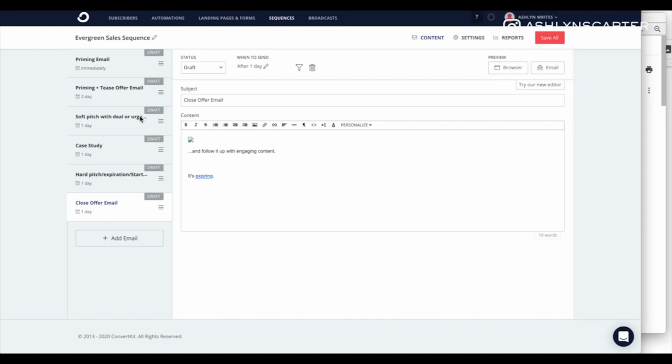If you can add some sort of a deal or urgency that they're going to get, you want to do that as well. For the next email, give a case study testimonial. For this one, we talked a lot about how you could use Shay's images to create mock-ups with SC Stock Shop. I'm going to show you an example in just one moment, but really it's digging into how people are using the product or the service, or just a testimonial, and then go ahead and start that hard pitch and then close the offer after that.